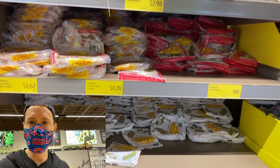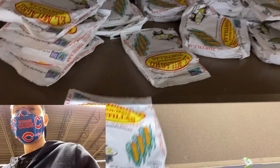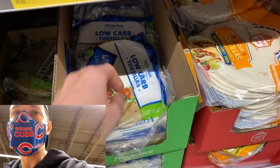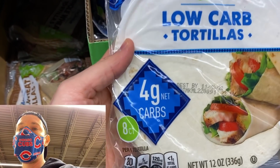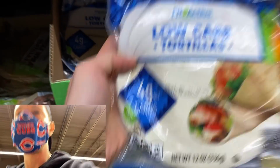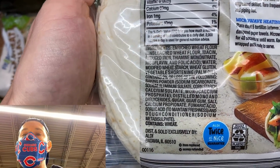I wouldn't buy any tortillas at Aldi. They do have Art's favorite tortillas, El Milagro, which now has the non-GMO symbol on there. That was never there before, so that's good to know. But a lot of people are drawn to stuff like this. Low-carb, fit and active tortillas with 4 grams of net carbs. But actually, honestly, you'd rather have a normal corn tortilla than something like this because look at the ingredients. It's a laundry list of ingredients, many which are problematic.